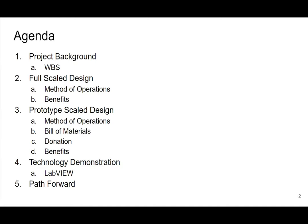We then move on to our prototype scale design, going over the method of operations, build materials, a donation, and the benefits that our prototype may provide for the team once it has been constructed. Afterwards, we will talk about our technology demonstration and our software development that we have made through LabVIEW. And the last topic is the path forward. Here, I'll pass it off to Simon to talk about the project background and scope.